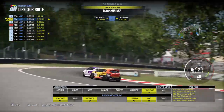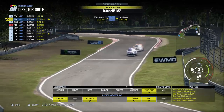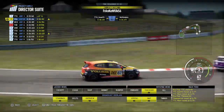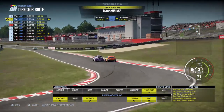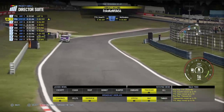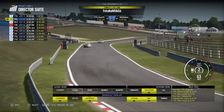Sean leading the way. Frank right on the back. McKinder for you could get into it still, and Sean just slowing up Frank. He really wants to win. A little bit of the flashing lights there from Frank. Getting a little bit frustrated perhaps. Sean looking good. Oh, it's contact! Oh no, oh, that's a major impact. That's a major impact. Frank trying to hang it around the outside.